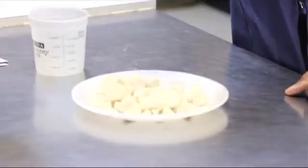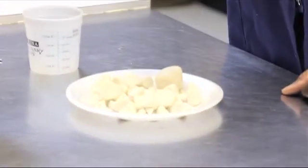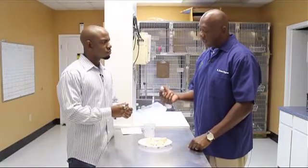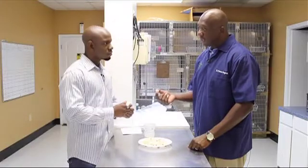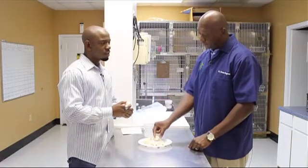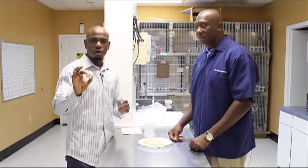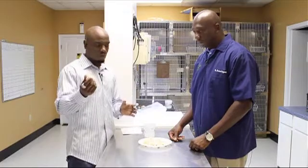But actually, it's a mineral deposit is what these are. There are several different types of stones, struvite, and what we do is we send these in for analysis, and they tell us what type of stones they are, and that dictates what type of food we put them on. Well, viewers, I wish you could touch this. This is just like something you would see if you were walking along a stream, like a river rock, like he said. Really remarkable.